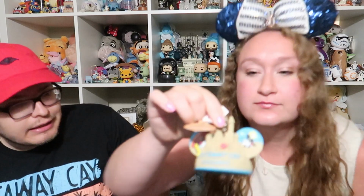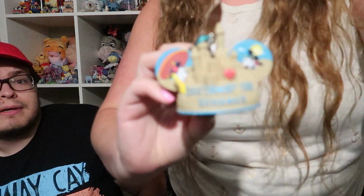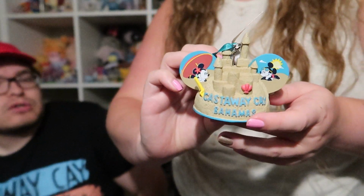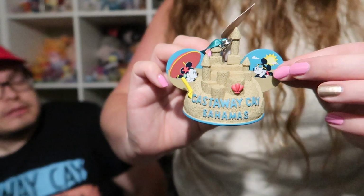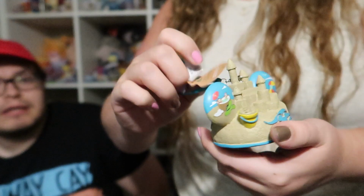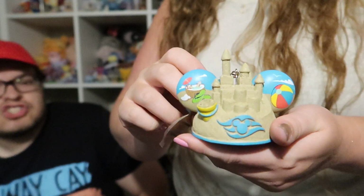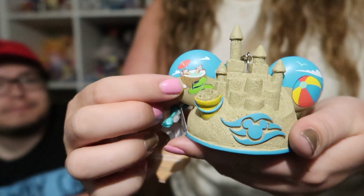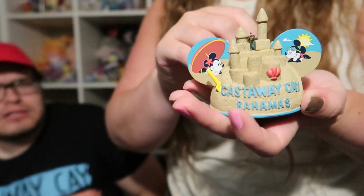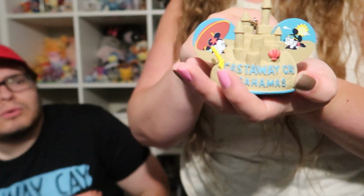Yes. Love Elf. Okay. It's August, so we're ready for Christmas, naturally. I love this. This is really cute. It is Castaway Cay merch. It is Mickey ears. It's a Christmas ornament. And it is a sandcastle. It's so cute. It's in the shape of a castle, but also it's Mickey ears. It has Mickey and Minnie on it, a lot of sandcastle building tools. It's got Chip and Dale on a coconut. And it says Castaway Cay Bahamas. Yeah. Cool, cool. So cute.